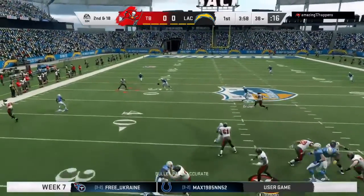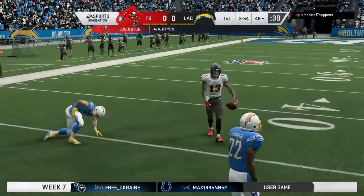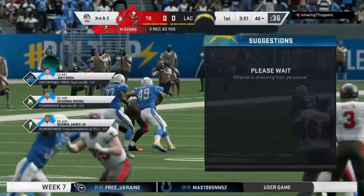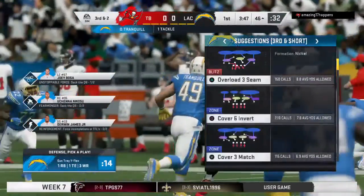Winston finding some room at midfield. He completes it to Evans. And he takes it across the 50 to the 46-yard line. They get 16 out of that one, but they'll still need to convert on third.